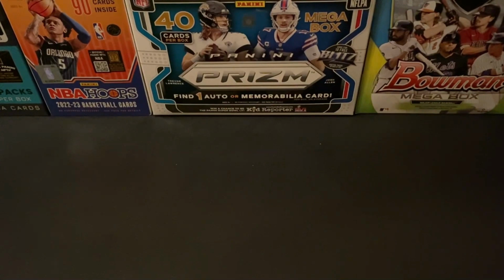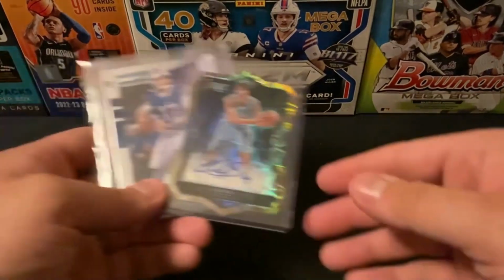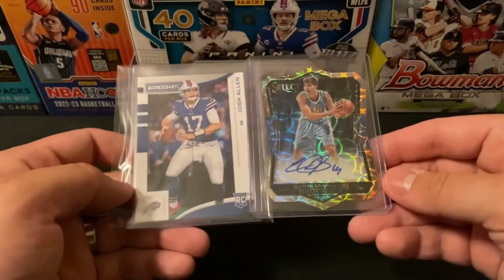Overall, I thought it was a pretty good show. Ended up picking up a lot of really cool cards. It was pretty challenging, though. I felt like a lot of the value boxes were pretty picked over. I would say my favorite deal of the show was probably the Juan Hernangomez and Josh Allen.